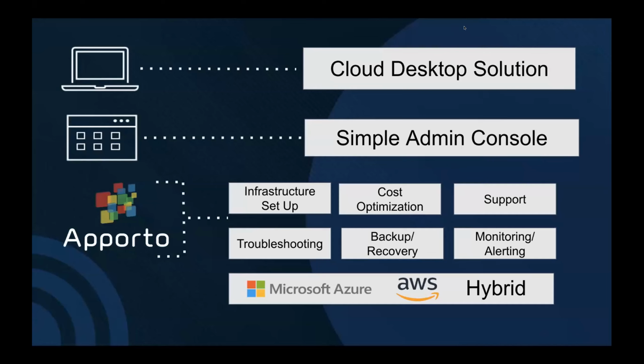So again, for those people who are not familiar with the Apporto service, I just want to summarize what our service entails. As you've seen, a student has access to a virtual desktop over the cloud. Your IT department or your faculty have access to a very simple admin console. And next, we have a bunch of services that we deliver to you. For instance, we set up the infrastructure. We make sure that the cost is always optimized at all times. We deliver support to you, to your students, to your end users. There's always some problem coming up, even with cloud infrastructure, so we do troubleshooting. We take care of backup, recovery, monitoring, and alerting.